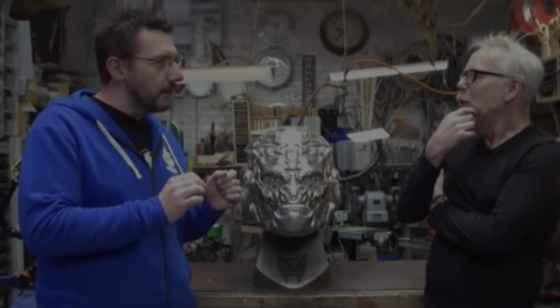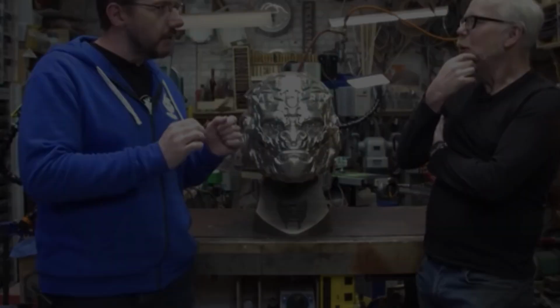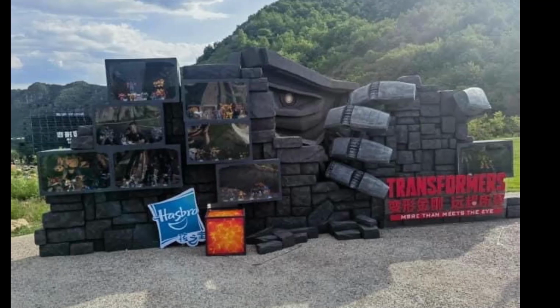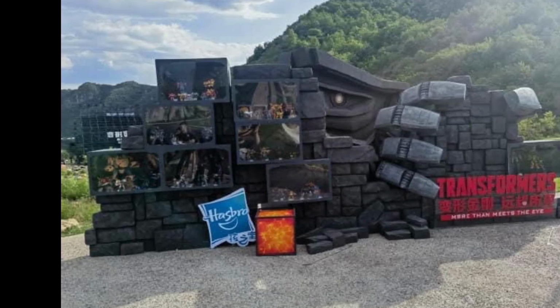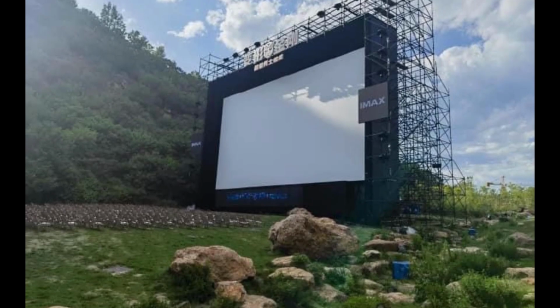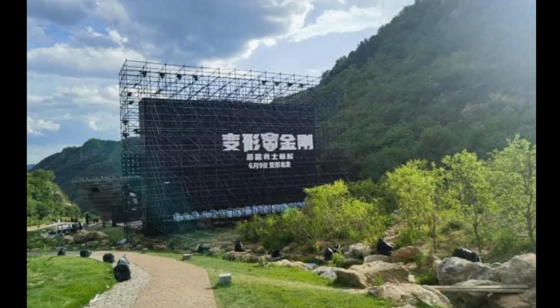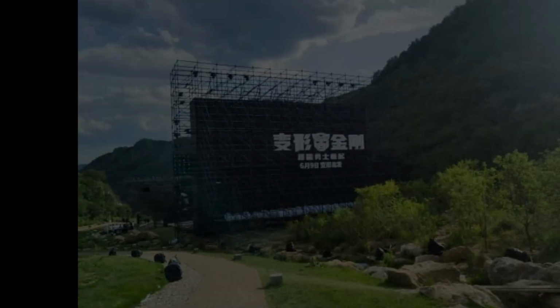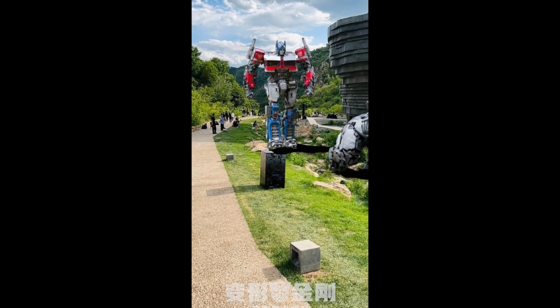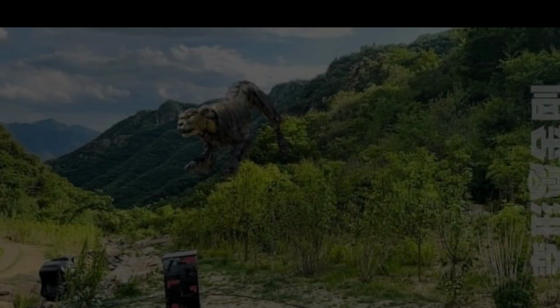Cool. I know a lot of people absolutely love Adam Savage. He's okay, but it's not a channel that I really follow too much. But when I think about where I want to watch Rise of the Beasts, this looks insane. I think that this is over in China. I could be wrong though, but look at this setting. Could you imagine a more picturesque place to go and watch Transformers Rise of the Beasts?